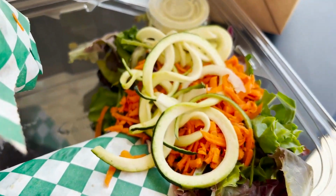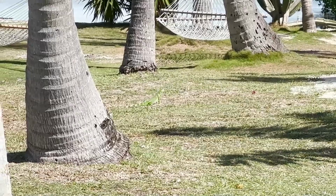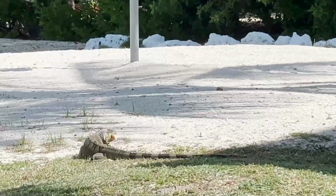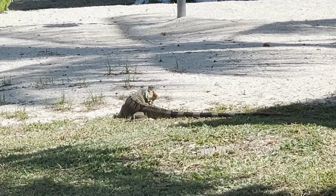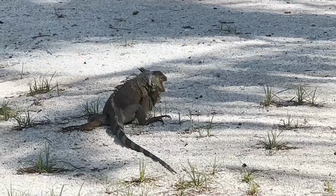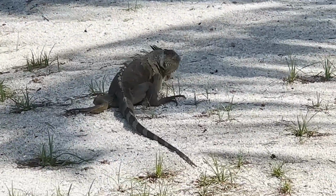One other cool thing about the Keys is there are a lot of iguanas, and they're the size of cats. They're huge. And when I say the size of cats, I'm not exaggerating. The green ones maybe not, but the more tan green ones, those things are massive, with the little mohawks. And we had a lot of those hanging out near our hotel area.